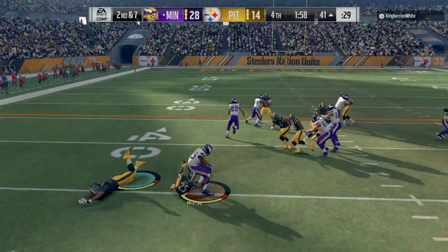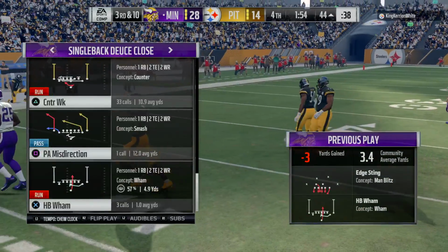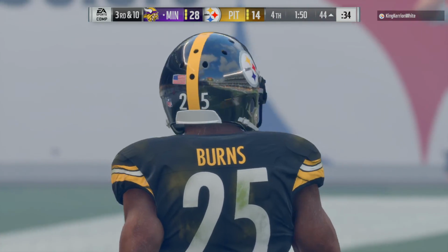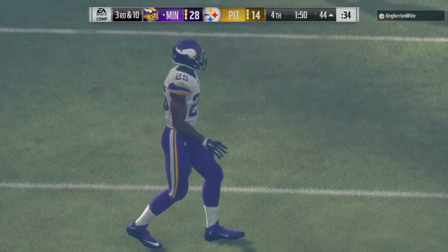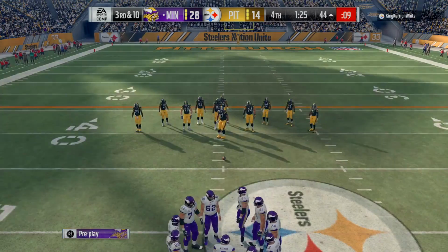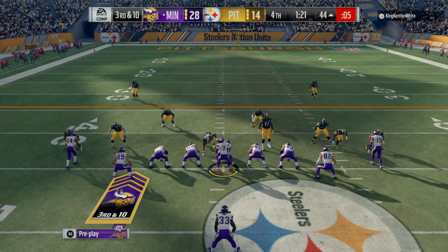Again, it's Murray. And maybe a measure of revenge there. He's had his way in this one, but this time they get him behind the line. So he loses 3 yards there. Now third down. The Vikings on third down. They've been okay, 2 for 3 thus far. This is 3rd and 10.